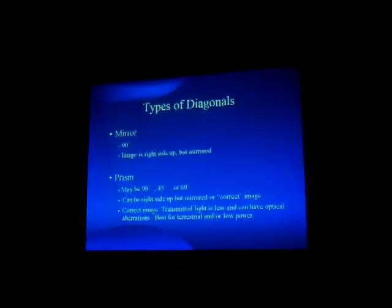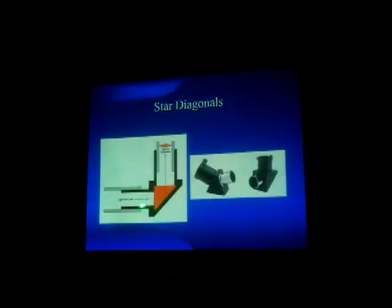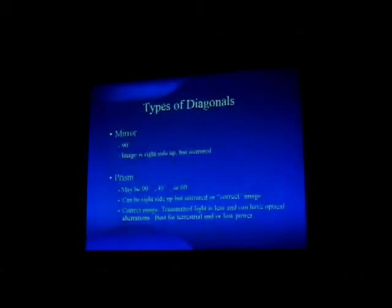I've seen prism diagonals. This element right here would be a piece of glass, a glass prism. I have seen them that can be 90 degrees, they can be 45 degrees, and I've also seen some that are at 60 degrees. It just depends on what you're looking for. If you're doing a lot of terrestrial viewing, you may want the 45 or 60 degree, because it's unlikely for terrestrial viewing that you're going to be looking at zenith or straight overhead. More likely your telescope is going to be parallel with the ground, and a 45 degree angle of view is going to be much more comfortable for you.